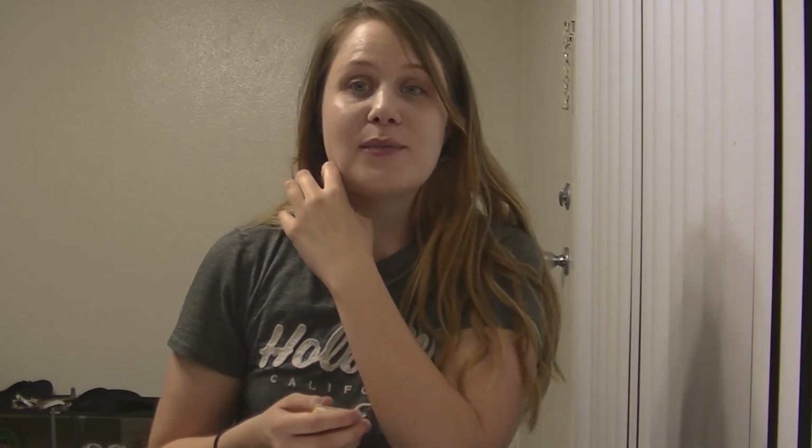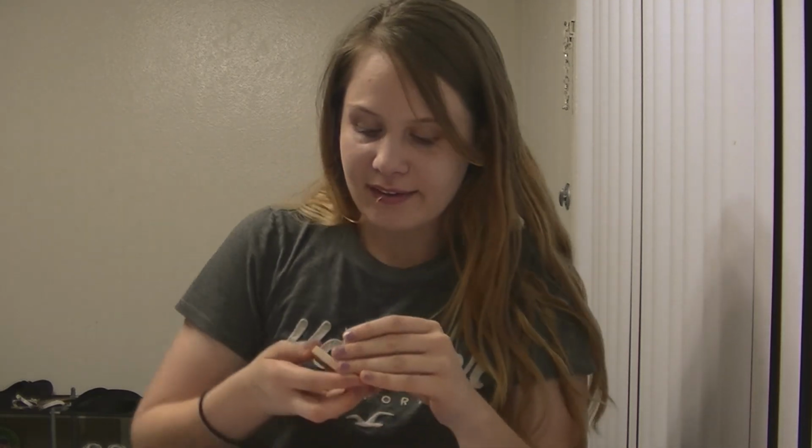I also tried the masks I got from my BoxyCharm, and I really, really like those. Me and my best friend did them, and my face turned out really soft, really smooth, and it did not break out like the other one did. My first IPSY bag, I got a mask in and I used it and it made me break out really bad.